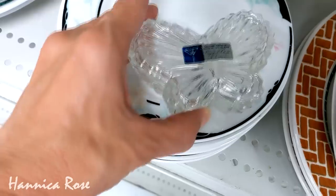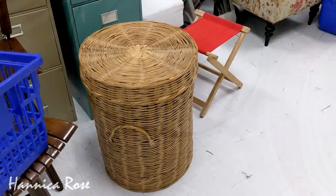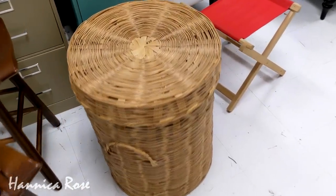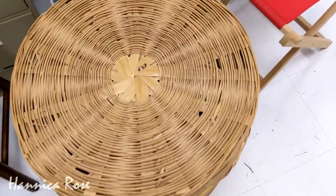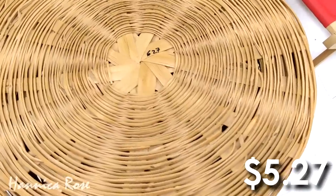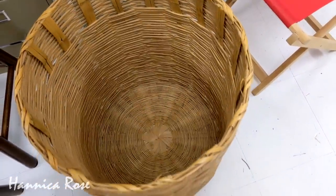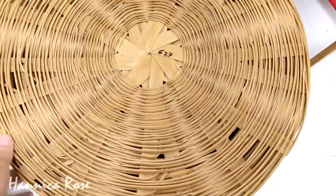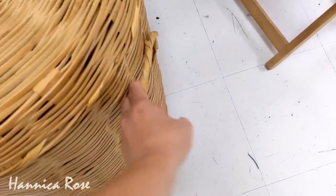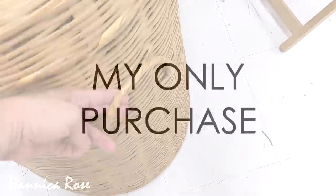And the last item that I wanted to share with you today from this trip was also something that I had to talk myself out of buying because I really didn't need another basket. But this one right here was a really good deal. It was $5.27. It was really big. It had handles and a lid. You can use this as a hamper, a trash can, a toy bin. You could even put a large plant down in here. So I just had to share it with you guys.